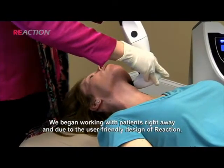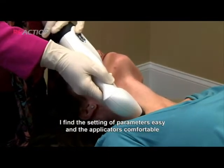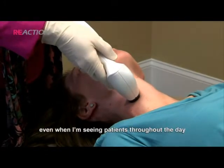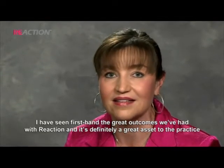We began working with patients right away, and due to the user-friendly design of Reaction, I find the setting of parameters easy and the applicators comfortable, even when I'm seeing patients throughout the day. I have seen firsthand the great outcomes we've had with Reaction, and it's definitely a great asset to the practice.